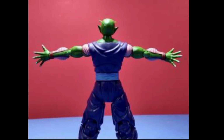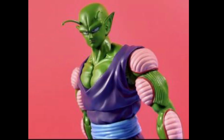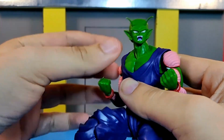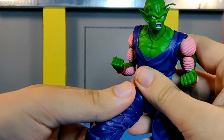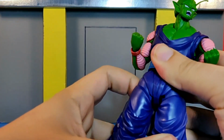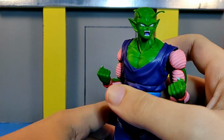I'll tell it to you bluntly. The torso articulation is some of the worst I've ever seen, with a huge amount of gapping going into it. The paint that they used on this Piccolo is really shiny for no reason. It would have absolutely benefited from a matte finish, and the proportions on this figure are really weird too, and it's such a shame that a beloved character like this was given such a lack of care, especially when the 1.0 counterpart was the first Figuarts, just like I said earlier.